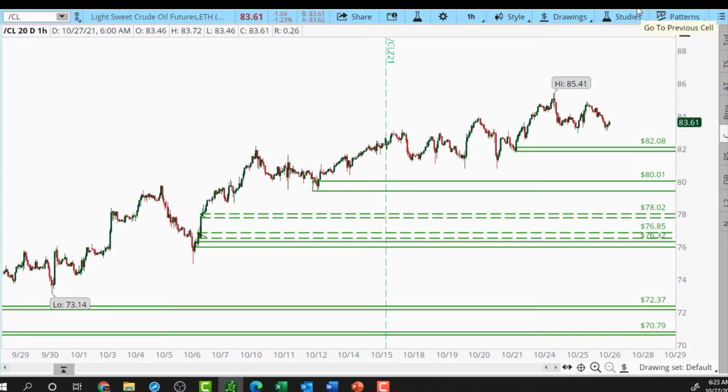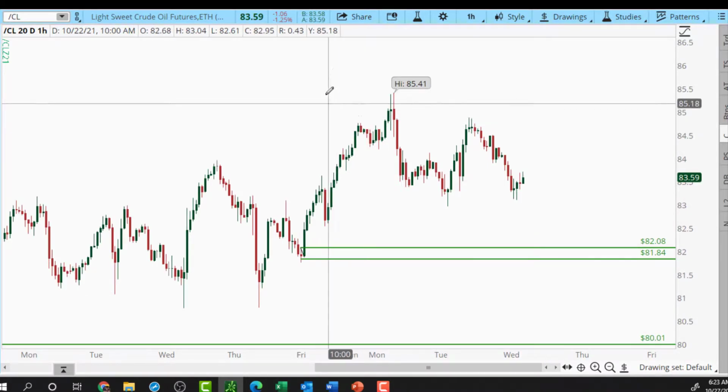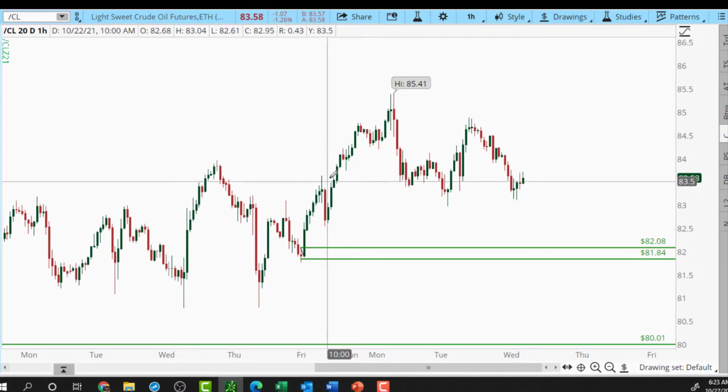Moving over to crude oil. Crude oil yesterday, we got a little move off of a 15-minute level from earlier in the day on an hourly chart. This area down here is still very valid.